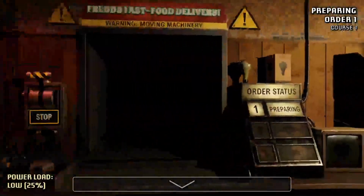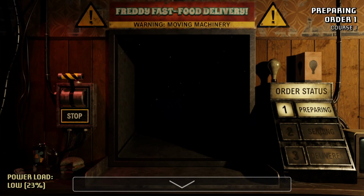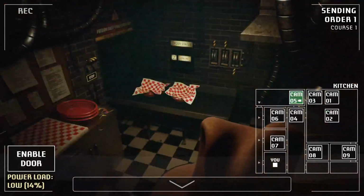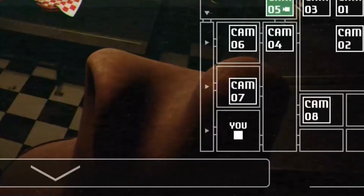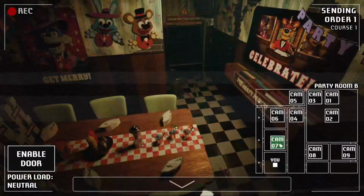Somebody's totally coming through here. Forgot how to make orders come through. Can you just like press things? Bonnie? What's Bonnie doing over there? Bonnie's over there. Foxy's lab. Warning, science. So if they come into our office, we just turn off the lights. Is that you? Is that my man? Is that the phone guy?